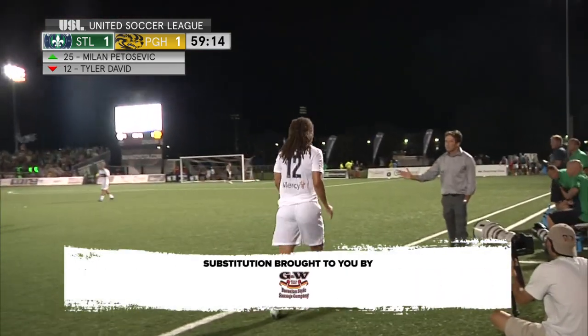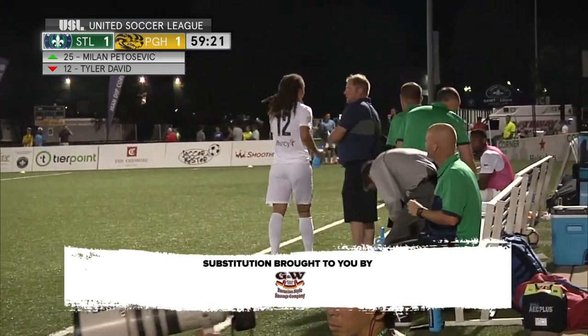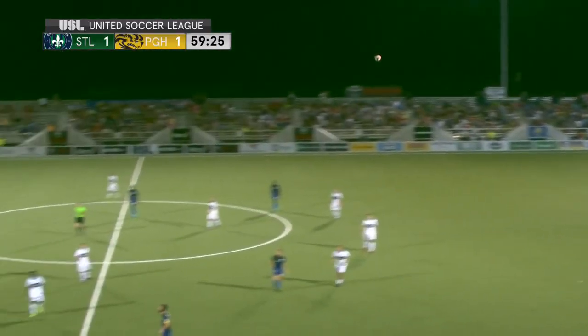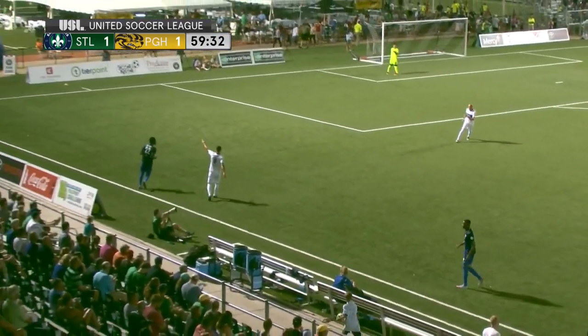This substitution brought to you by G&W Meats, and that's the evening for Tyler David. He had a good run. I mean, he showed well. He had a great presence in the first few minutes of the first half, but slowly calmed down. I think it was time for him to come out and maybe give someone else an opportunity.